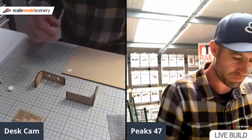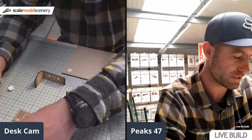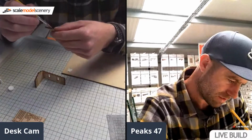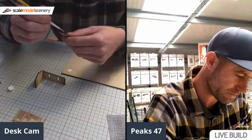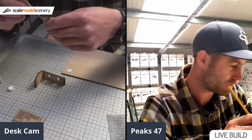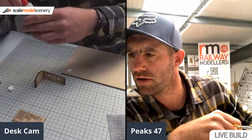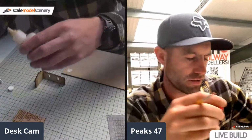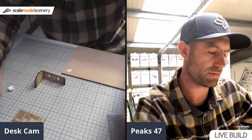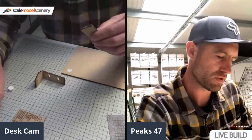Right, that's kicked off already, which is ideal. I'm just going to glue this together quickly. It's a lot cooler up here today, so in one sense it's helping me because the glue's not going off as quick on the board. Oh, nice one, Dylan. That's a good idea. So you put the glaze in the middle and sandwich it together. I like the idea of that, mate.